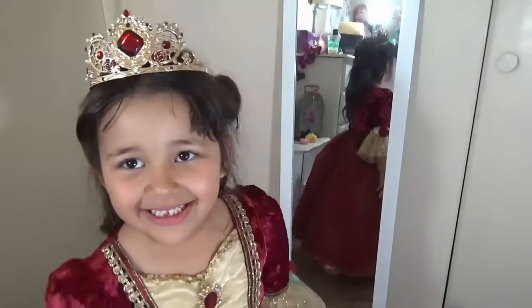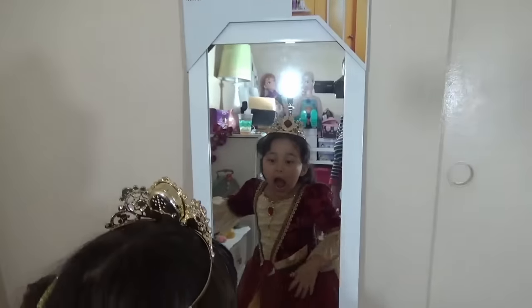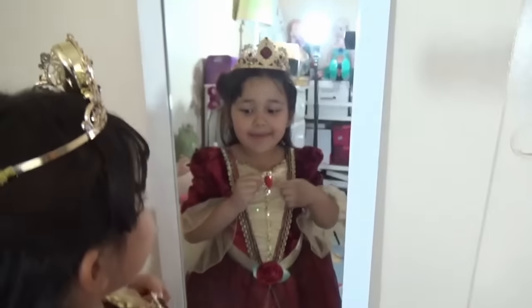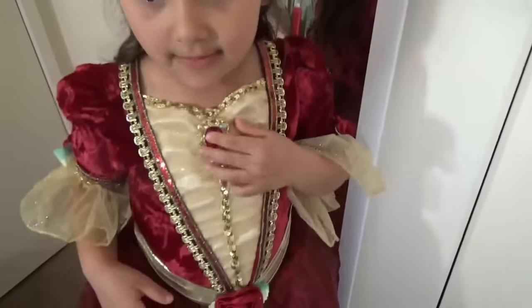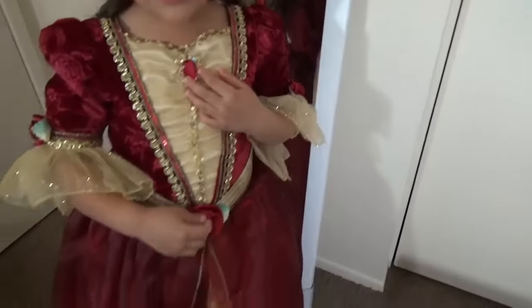And Princess Belle, are you ready to see yourself in the mirror? Yeah. Turn around. I look so beautiful. Do you like to do my play? Yes. I love it so much. What is your favorite? Oh, you like the stone? I like that there's a rose.